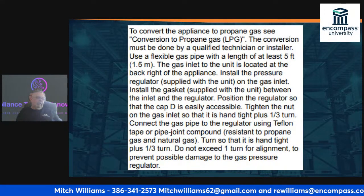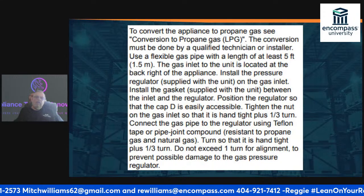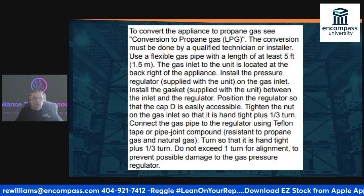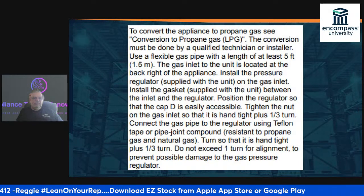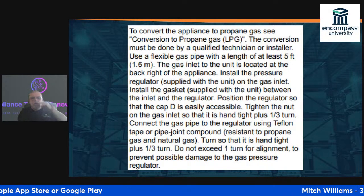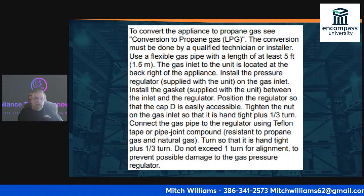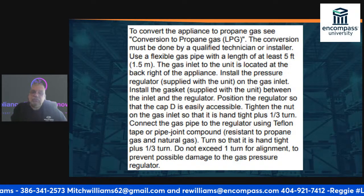Okay, if you live in the state of Florida, you have to have a license to install a gas appliance. If you do not have that license, you are prevented from doing that. There are other states throughout the U.S. You have to make sure that you're qualified. If you're not, then you're going to have to call. Usually you can call the gas company and they'll come out and do it. But that's an additional expense, okay?